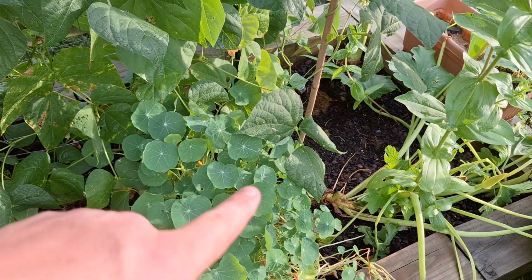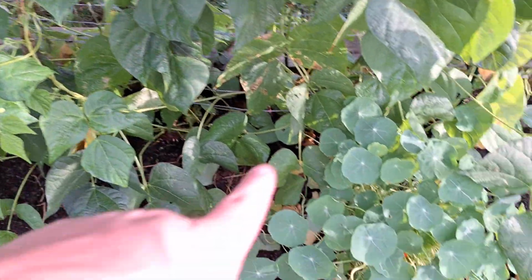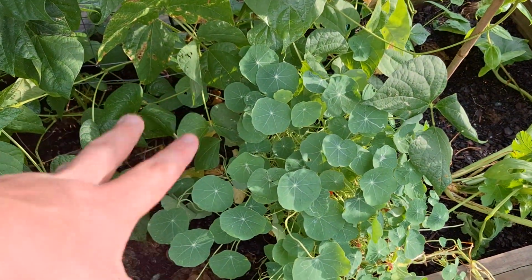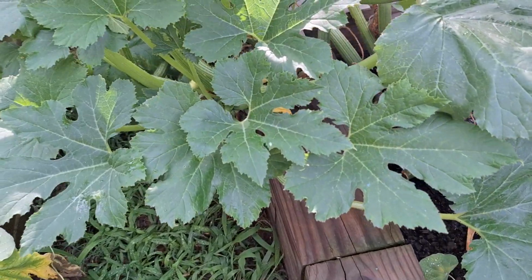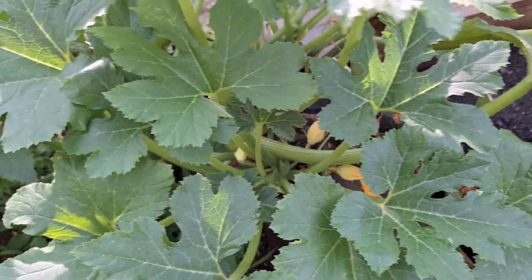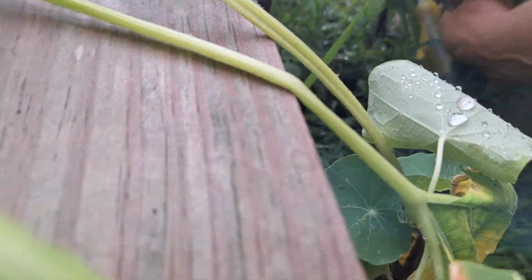The zucchini is Black Beauty, I believe. And then I'm trying to think, nasturtiums, I don't know. It's just a mixed pack. My yellow squash is doing quite well. Something ate the one that I had down here that I was going to pick tomorrow because I want it to grow a little bit more.